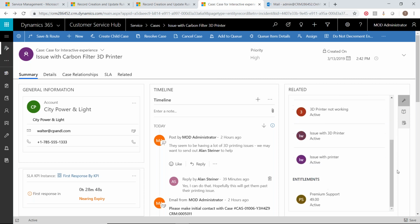But then also if I keep scrolling down, I can see, okay, they have 49 left on this premium support entitlement. So very quickly, I don't have to click into it if I just want to see what number they're at. And then again, maybe if they're getting down shorter, I might want to just talk to their account manager, or we can even have things triggered that, once it gets to a certain point, maybe we ask them to re-up their entitlement. So there's lots of things we can do around those contracts or entitlements inside of Dynamics.